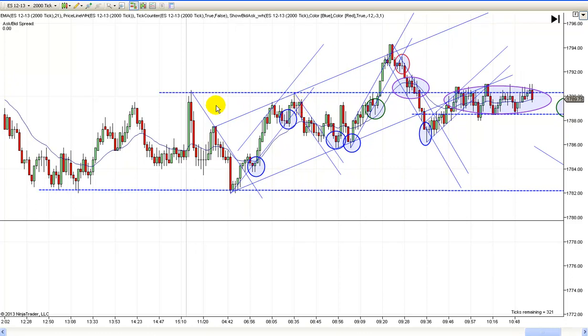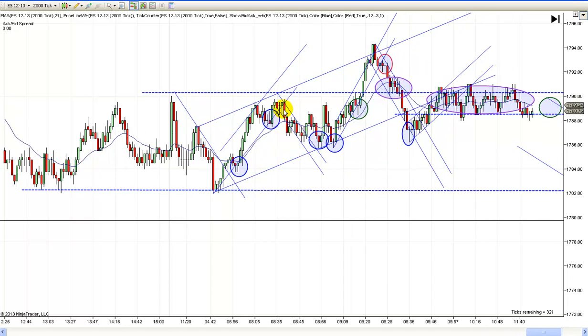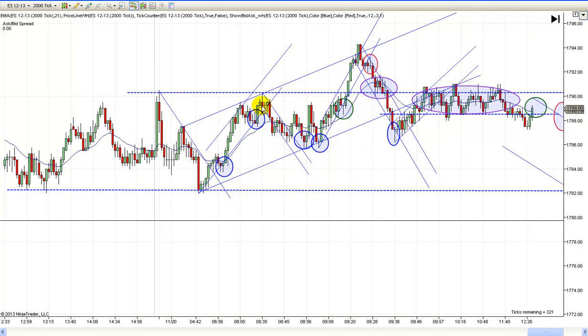And then you get this little overlap. It's congestion right here at these highs. That's generally not a good sign. You don't want to be going short yet, really, but you don't want to be going long. And then you get this little channel working back down.